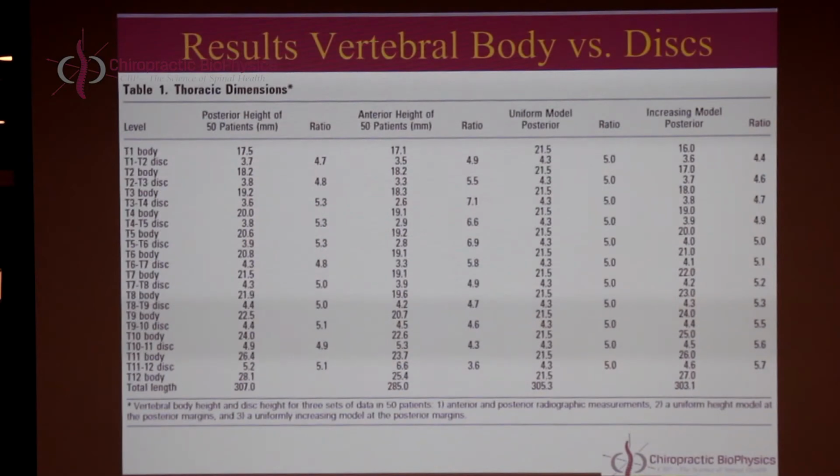Then we plug our subjects in there. We plug in our vertebral body heights, our disc heights, and we get a ratio at every level. So we actually plug our subject-specific data in there. And then we look at what we developed, what we called a uniform increasing model.